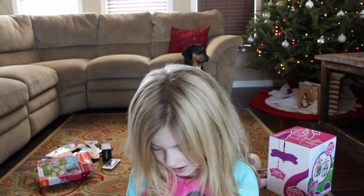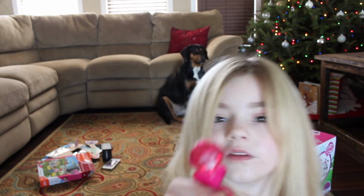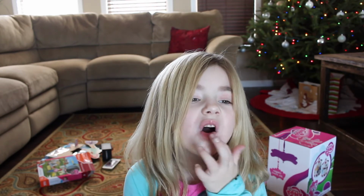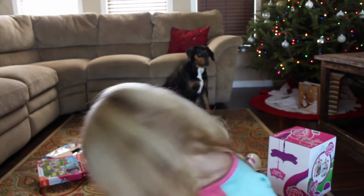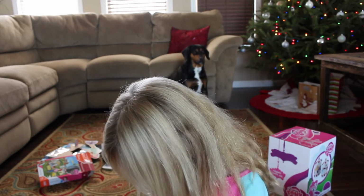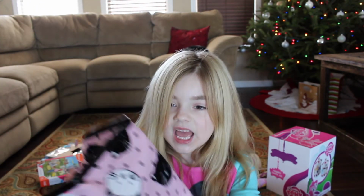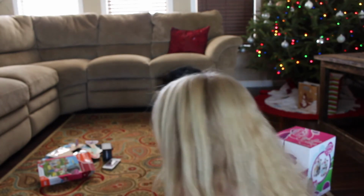And look, guys, I got this chapstick Barbie ring. This is a ring, but look, it can be open. Ooh, great. And most of all, the bag. It's kitty cat and really cute. It's good. I'm just gonna leave this stuff right there.